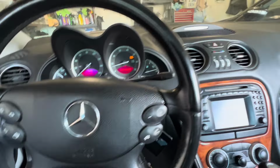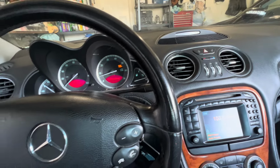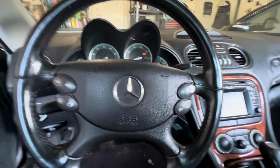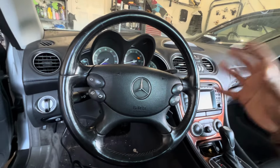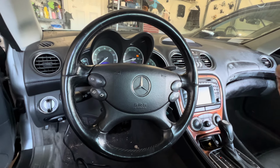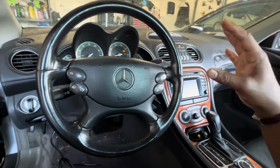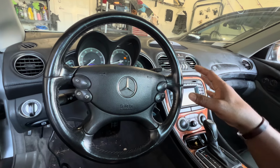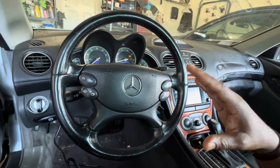All right, guys, so I'm dealing with this 2003 SL500. There's tons of issues with it. It was shipped to me with only the intent, from my perspective and my understanding, and from what was explained to me, that all I have to do is put the coilovers in here, get rid of the ABC, the active body control suspension, and install Silver's Neomax adjustable coilovers.